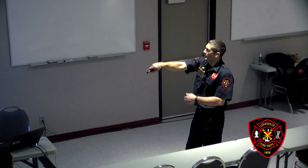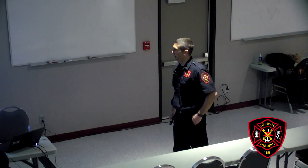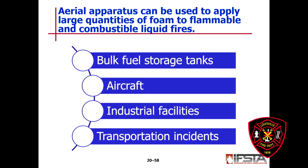Just talks about here, we're going to kind of skim over this, using foam with aerial devices. These are the types of incidents that you could use it on. Hadn't seen it on this, but I have seen fires in bulk fuel storage tanks, aircraft, industrial facilities, transportation incidents. If we had to have a large amount of foam, which we do have in storage, I think, at 21s to supply the nozzle down there at Engine 19, but it's going to take a while to get all that stuff coordinated and get it to the scene.